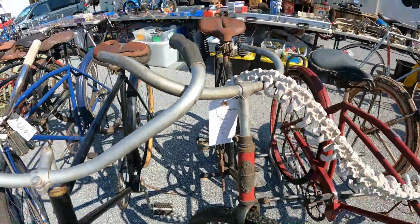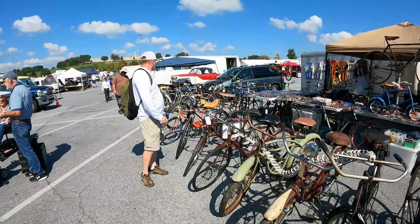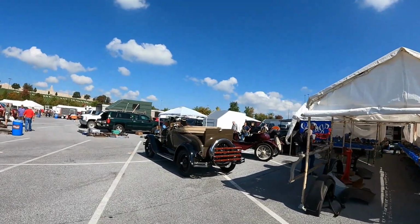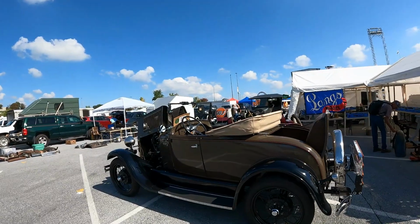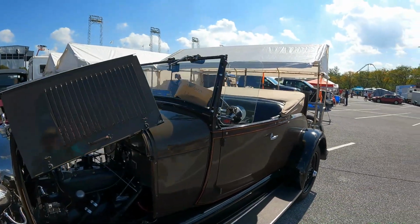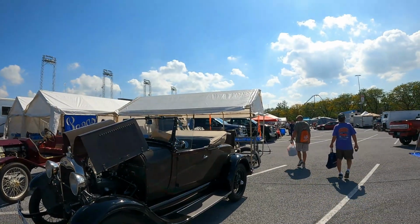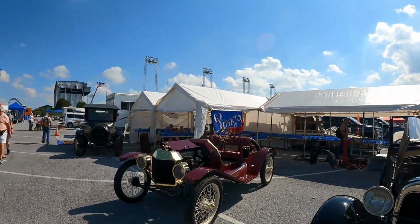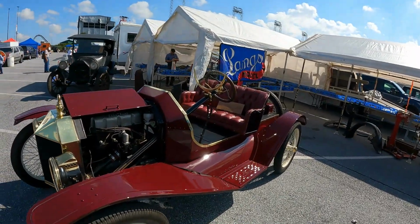This old one out here, a typical Ford, not sure of the year, like a little panel van. Some old fenders down there. Check out this one over here. $62,500 or best offer.